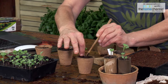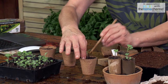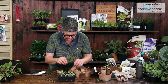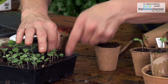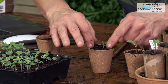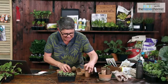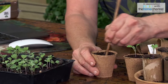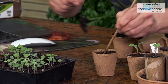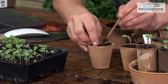Do you notice my hands have not moved? They are still there. And I have not used my fingers to try and squash it, because invariably, watch this, if I try and do that, I'm going to break something. I have squashed the stem already. I could feel it. Okay, so once again, nice and simple. Little hole. Grab them just underneath there. Wiggle them loose. Oh, look how healthy these roots are. Feed them in. Okay. Firm it down.